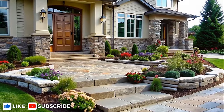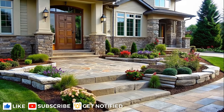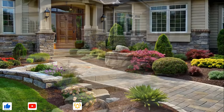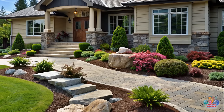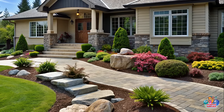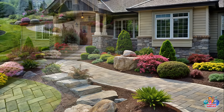Uncover the best stone landscaping ideas for front yard. In the world of landscape design, the front yard is like a captivating book cover that sets the stage for what lies within.